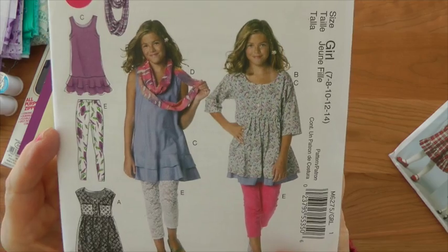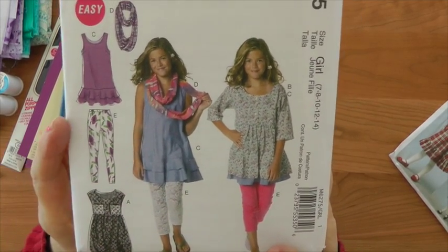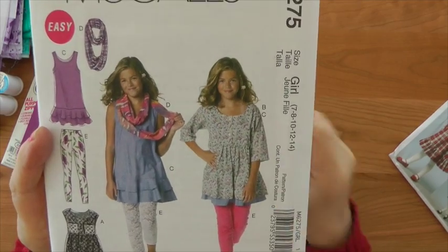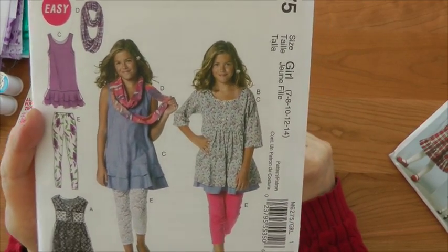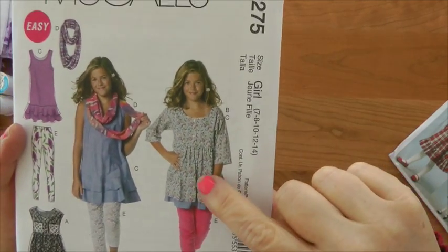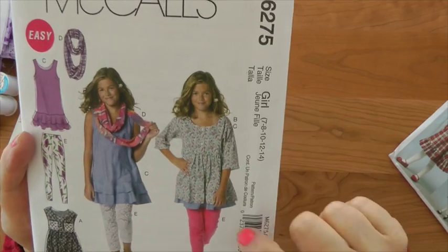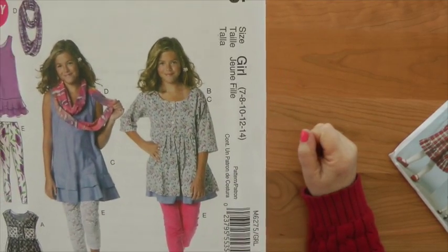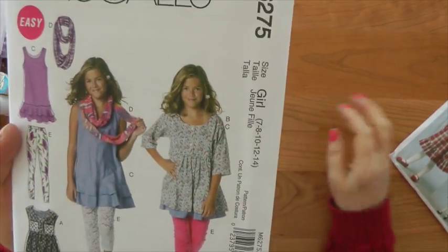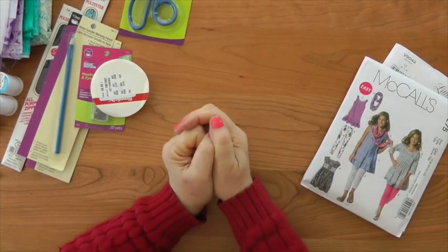So this is too big for my youngest granddaughter, so this is going to be for my 3rd grader, and it just looks like her. So I really like this look. So I'll have to ask her if she will wear 2 dresses. I'm sure she will, because look at how cute that is. So I don't know. I'm going to check back with you guys and see how it's going.